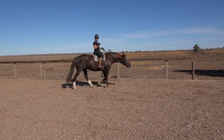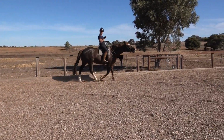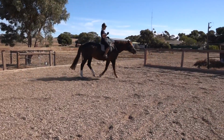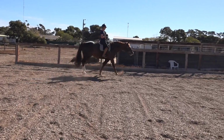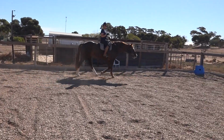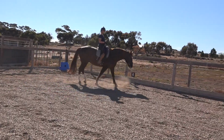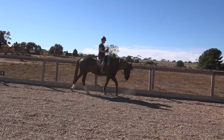So why is this important? Because when you come to train your horse, you would like to give your leg aid in the appropriate timing of the footfalls of whatever gait you're in, so that your horse has the best opportunity to do what you ask him. If you're giving an aid when it's actually impossible for him to do it, to me that is very unfair on the horse.